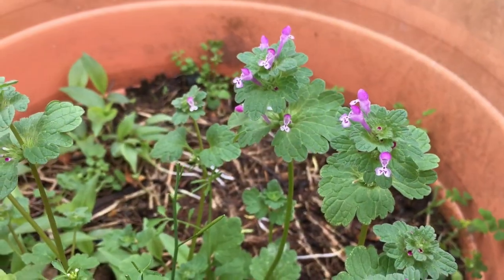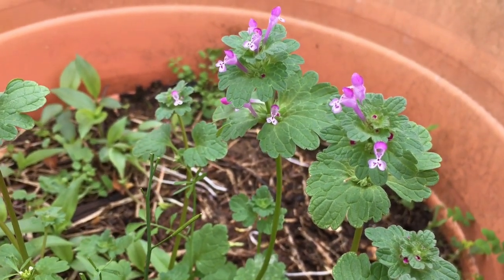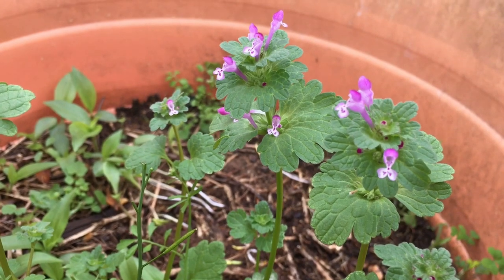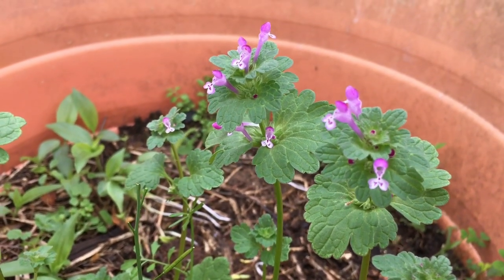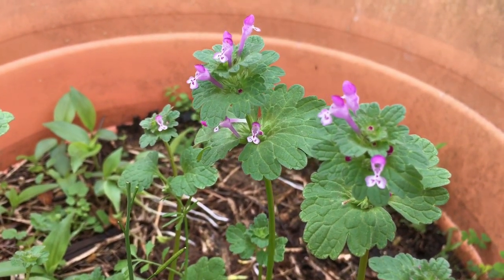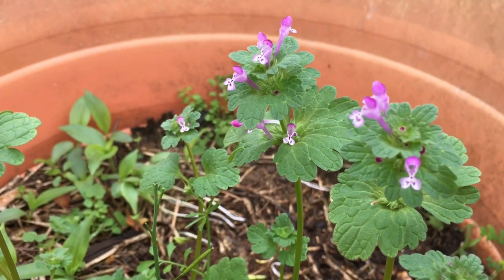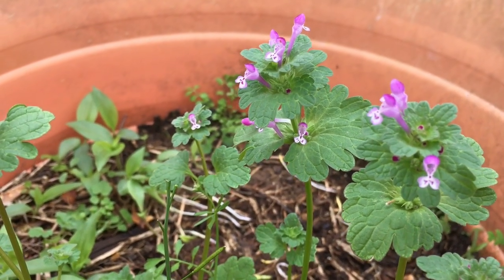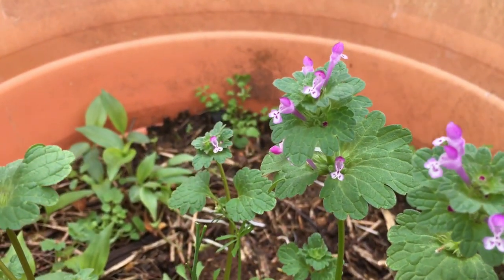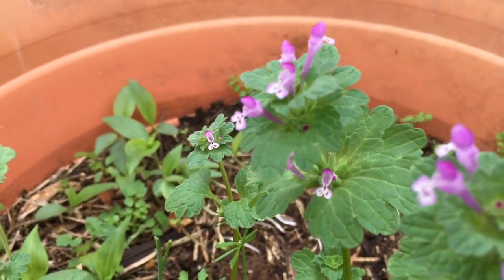This is the sibling of purple dead nettle. This is also in the genus Lamium, but instead of being Lamium purpureum, this is Lamium amplexicaule. This is called henbit. So it's the same genus as the purple dead nettle, but it's a different species name. Where purple dead nettle is Lamium purpureum, this is Lamium amplexicaule.